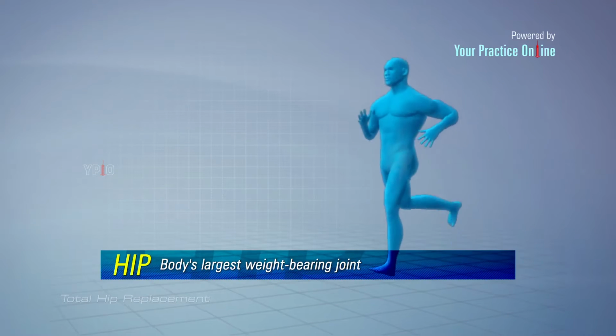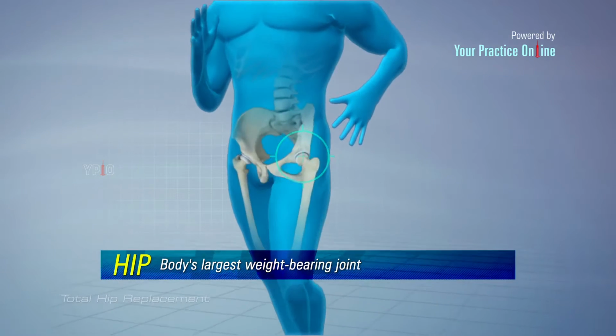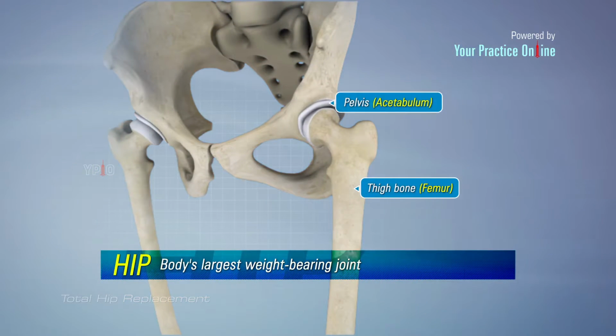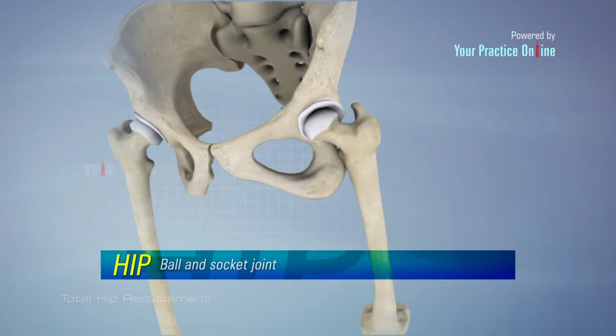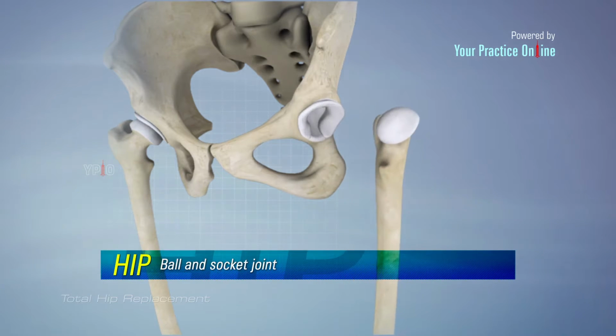The hip joint is one of the body's largest weight-bearing joints, located between the thigh bone, femur, and the pelvis, acetabulum. It is a ball and socket joint in which the head of the femur is the ball and the pelvic acetabulum forms the socket.